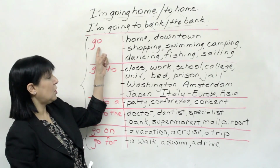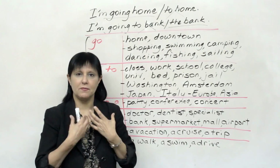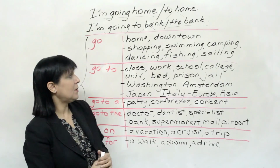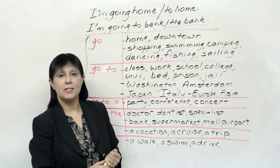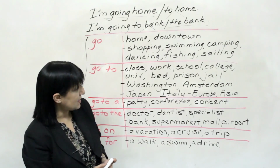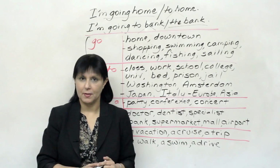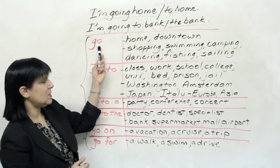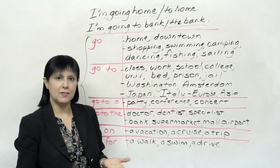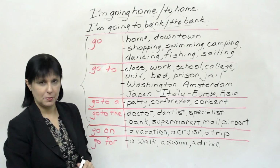We also use go with a number of gerunds that describe various types of activities, or sports, like he's going shopping, she's going swimming, we are going camping, they're going dancing, I am going fishing, or he's going sailing. These are examples of using the verb go plus a gerund for an activity, a sporting activity. Okay, so that's one group.